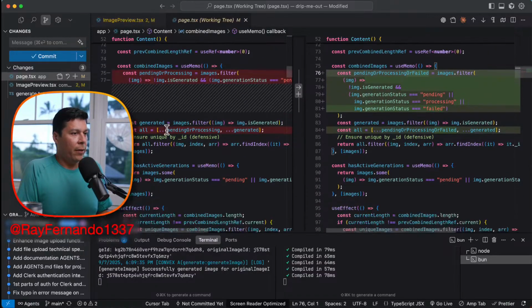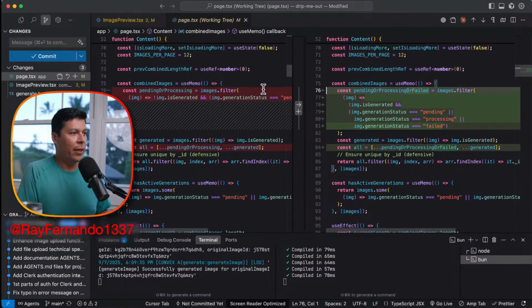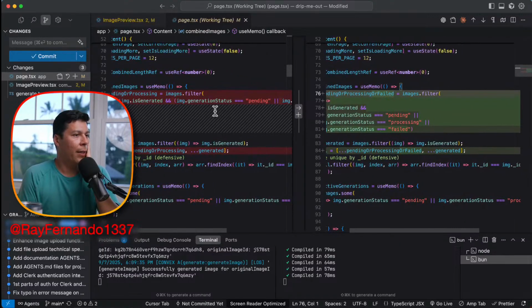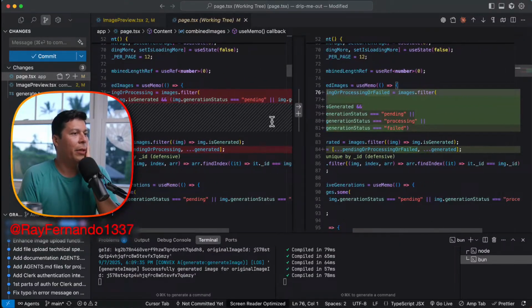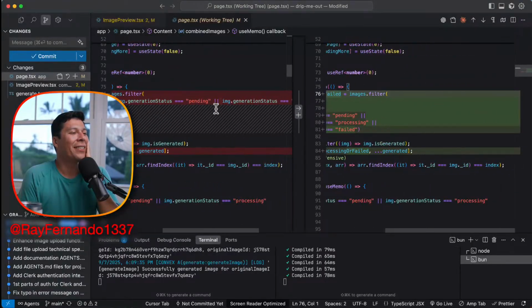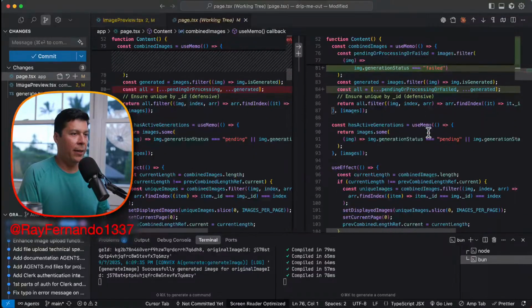Or failed, const all, processing or failed. All it did was just rename it, huh? Really? Is that what it just did? For real? If it's not generated and images generated, bro, are you kidding me, bro? It says pending, processing, or failed. Okay, so we add the failed state. That's why. Okay, it's possible that it could be a failed state.